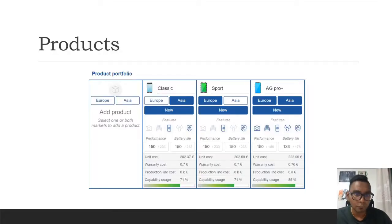As you can see, we are offering 3 different product varieties to 2 different markets for different segments within the markets. For example, our classic model is catered to the Asian market, and our sports model is catered to only the Europe market, while our high-end model, the AG Pro Plus, is catered to both Europe and Asia. The reason why we are offering a wide variety is because we can cater to different segments of the market with different consumers having different buying power.